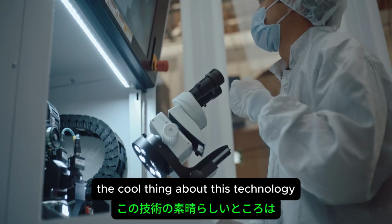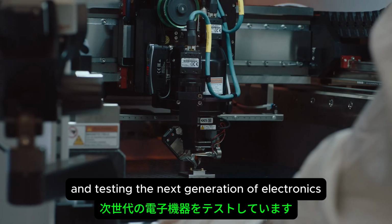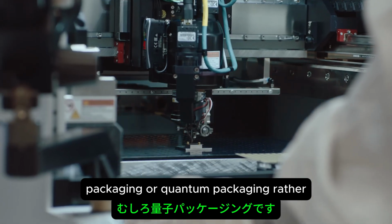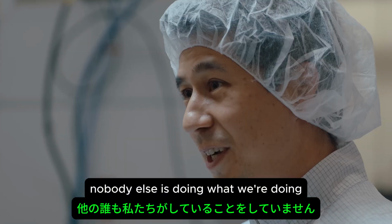I got the shot. The cool thing about this technology is that we're designing and building and testing the next generation of electronics packaging, or quantum packaging rather. Nobody else is doing what we're doing, which is why it's hard.